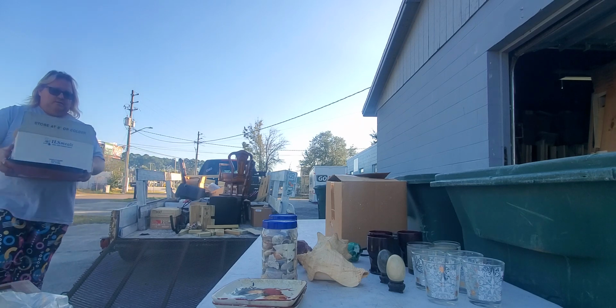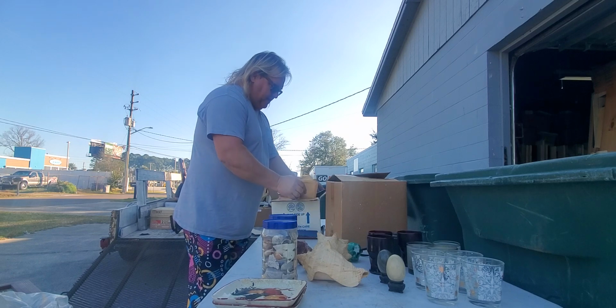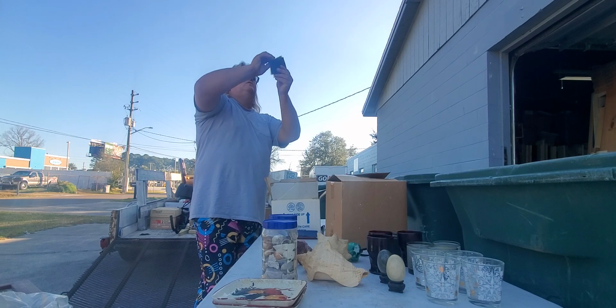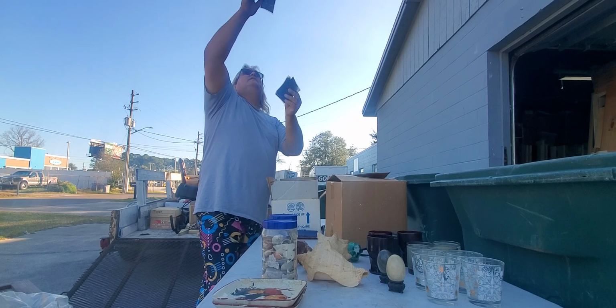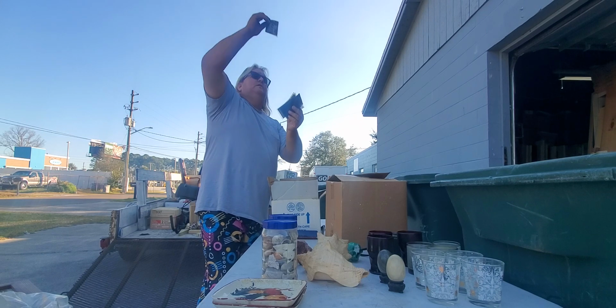This here, this is a box of negatives. Oh, these are bad too. Wait, are they? So people buy a wagon. So these are like slides, little kid in front of a car. So these are family pictures.